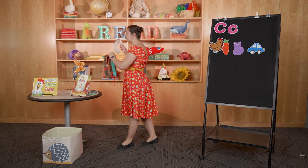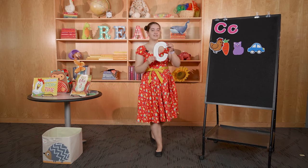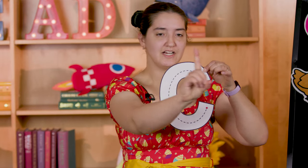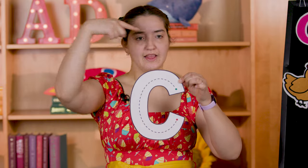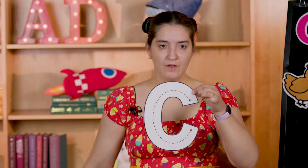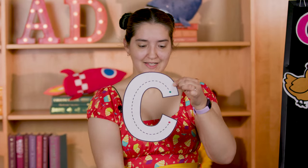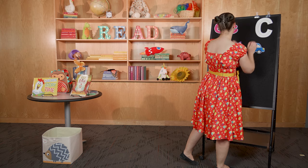All right, but before we spell our word, let's practice writing our letter. So our letter today was the letter C. That's exactly right. So we're gonna grab our magic fingers and we're gonna draw the letter C together. Guys, ready? It's one easy move. Here we go. Letter C. All right, let's do it one more time. Here we go. The letter C. Give yourselves a nice pat on the back for drawing with me.